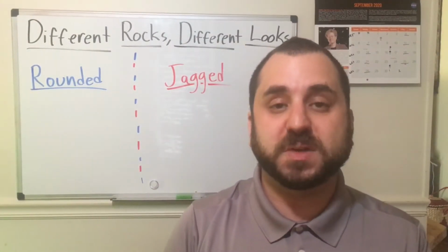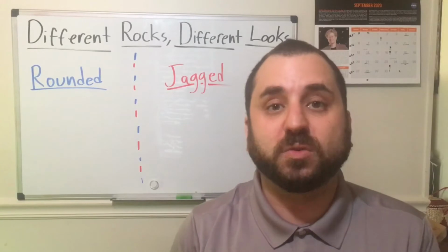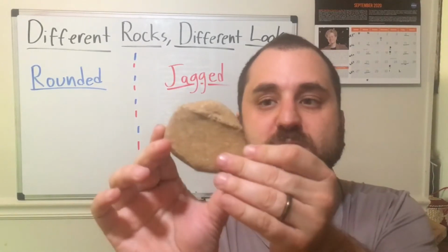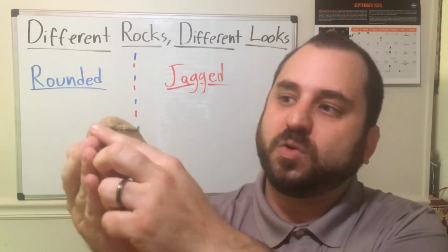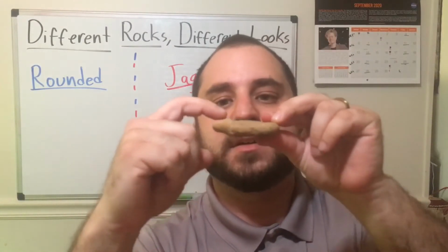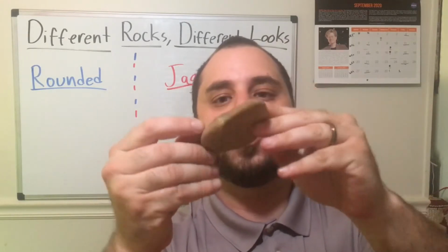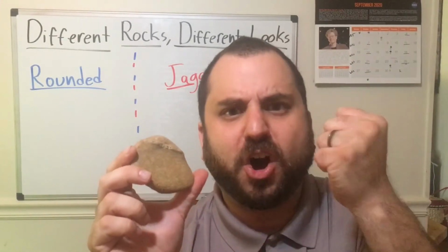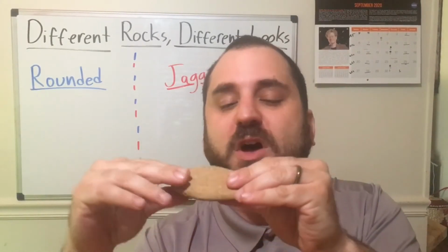So here I have some examples of some of my own rocks that are both rounded and jagged. Here I have one of my favorite rocks. This one has a quartz line running through it. And as you can see, that line sort of sticks up a little bit more than the rest of the rock all the way around. That's because this line of crystal in here is very hard, much harder than this other rock around it.